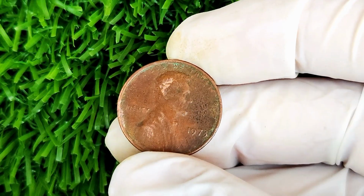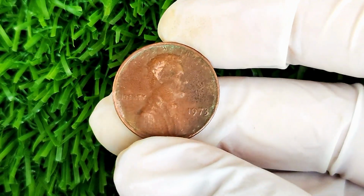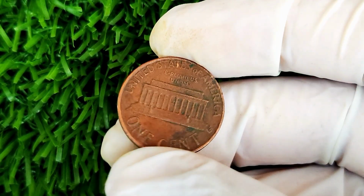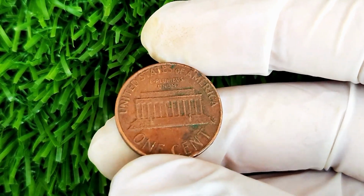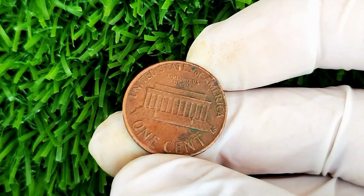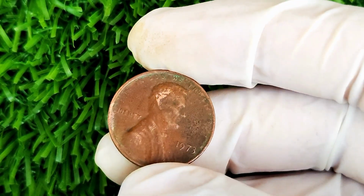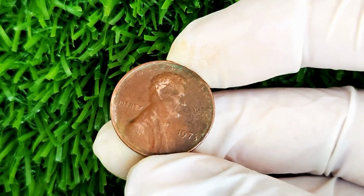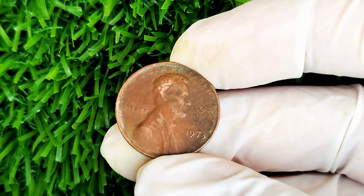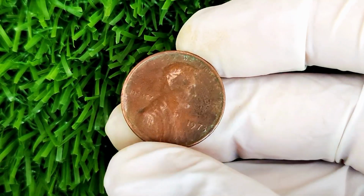The discovery stunned the coin community. Dealers rushed to get their hands on it. Collectors whispered about it like it was buried treasure. Could a simple penny from the grocery store really be worth nearly $2 million? The answer was yes. Because this wasn't just a coin. It was a rare accident of history, an error that slipped through the mint's strict quality control and survived 50 years in circulation. But what happened next stunned the entire coin world.